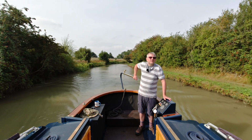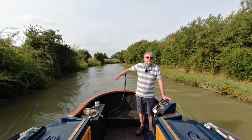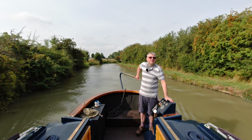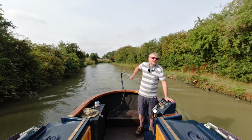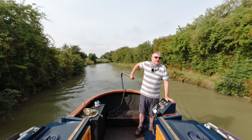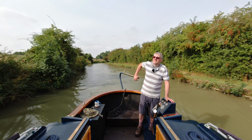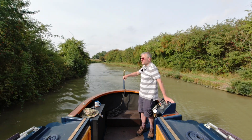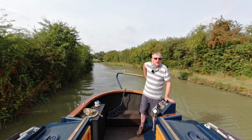At the minute they're flying above the boat just in front of it, so as we go around the corner hopefully you will see this bush here that I'm about to go past is full of them, but they're taking off as I come round. Bloody noisy boat. They'll be back. You'll probably not see a thing. I'm just making it all up.